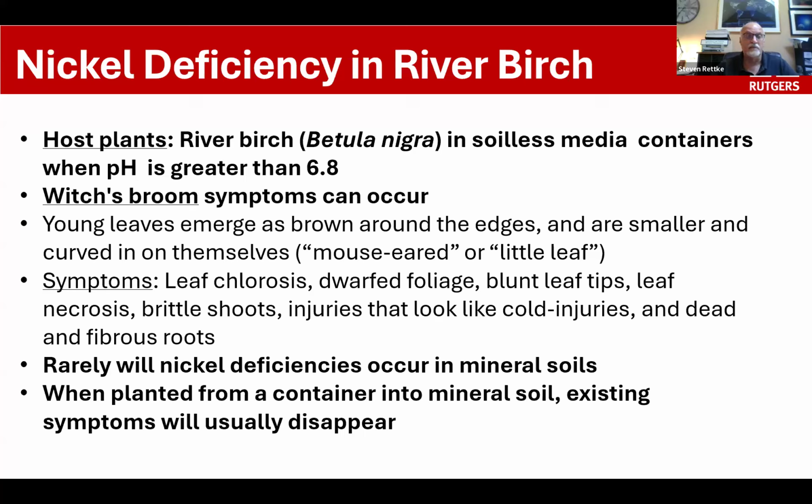You've already seen the photographs, and the dwarf foliage, the blunt leaf tips, the brittle shoots and so forth, the leaf chlorosis. And as I already indicated, nickel deficiencies rarely occur in mineral soils. In fact, interesting as well is that if you take a container plant with this nickel deficiency symptom and place it in the landscape, it'll recover. The nickel will then probably be able to be taken up, and the leaves will turn normal maybe within 6 weeks. It'll look perfectly fine again.